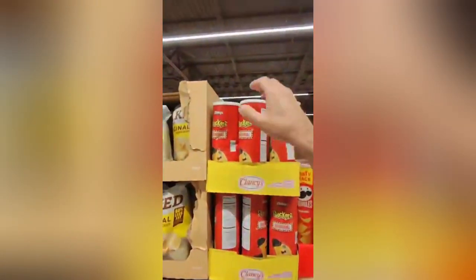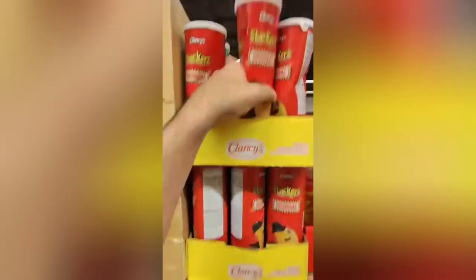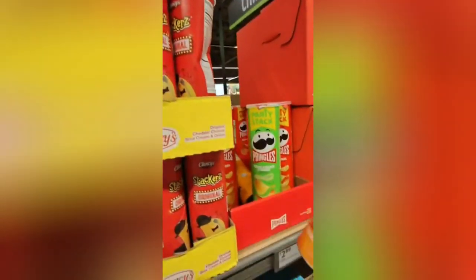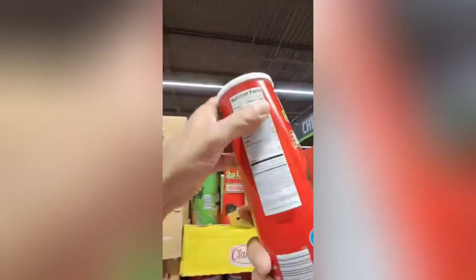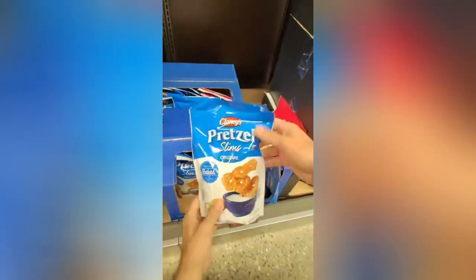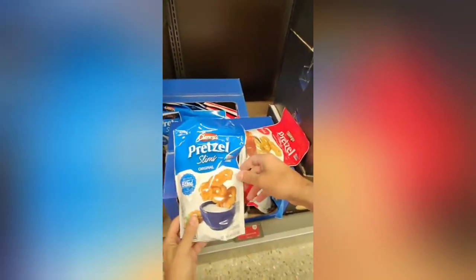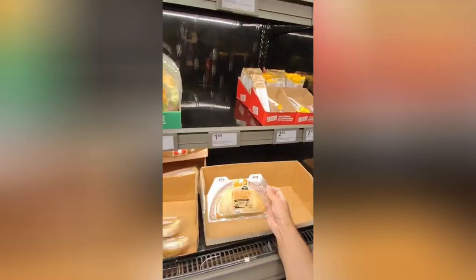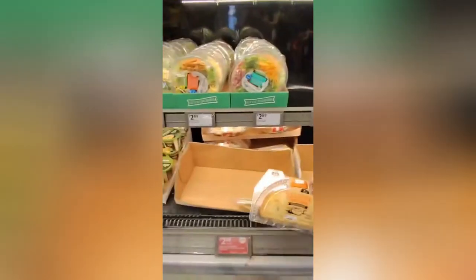Okay, and I got these very dented Clancy's Stackers Original, $1.49. Oh, here's one that's not. 5.5 ounces. That's certainly a savings over the Pringles, whether you get them here for $2.89 or at Walmart. But they also have the sour cream and onion. But all the flavors. Well, what happened here? Somebody stepped on it. And then also Clancy's Original potato. Clancy's Everything or Original Pretzel Slims, $2.39. Calzone, $2.39 for 7 ounces. And the same price for the buffalo chicken and Philly cheesesteak.